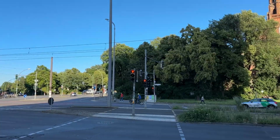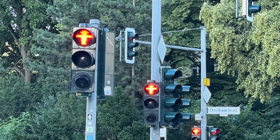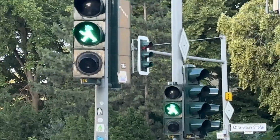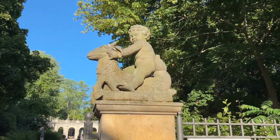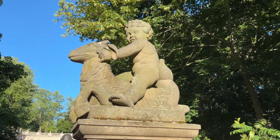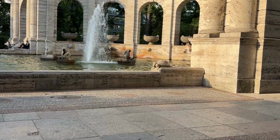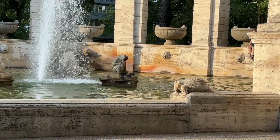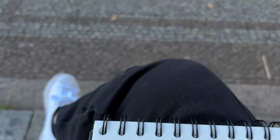Look at these road signs you have here in Berlin. The name of this sign is Ampelmann. I have already shown a bit about this park here on the channel. It's known for having a fountain with 14 Grimm's fairy tale character statues. And I took advantage of the fact that I brought my sketchbook and some paints and tried to draw some of the statues.